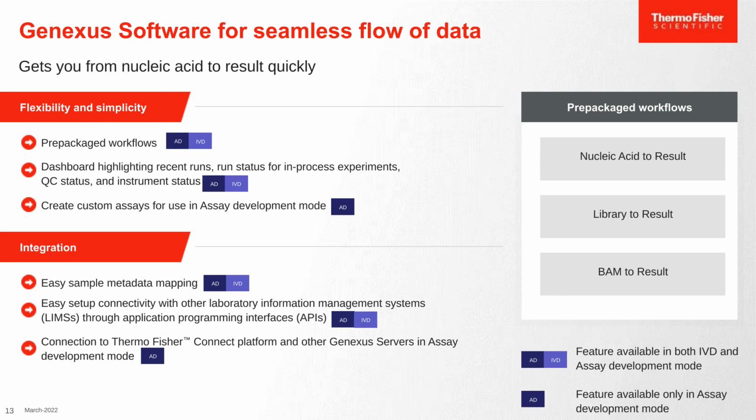Within assay development mode, you have the capability to create custom assays as well. And as I discussed earlier, you can connect the system to LIMS. You can also easily enter sample metadata via the tools or the APIs and connect to our cloud, Thermo Fisher Cloud Connect platform, or other Genexus servers in assay development mode.